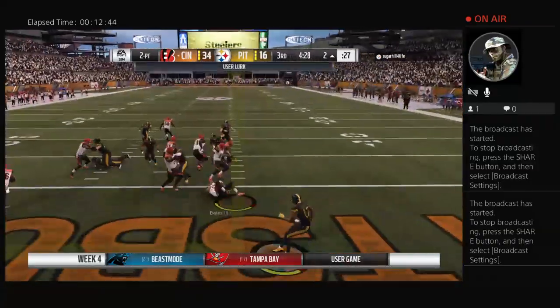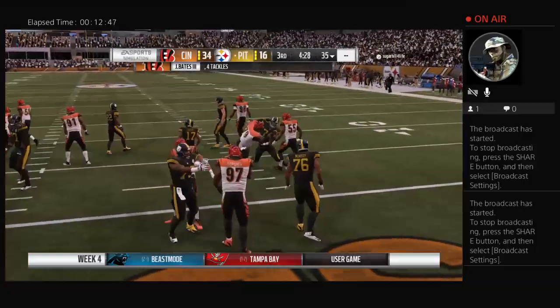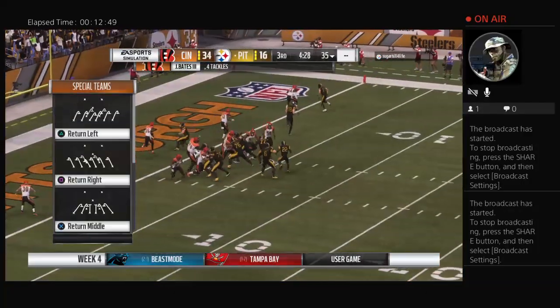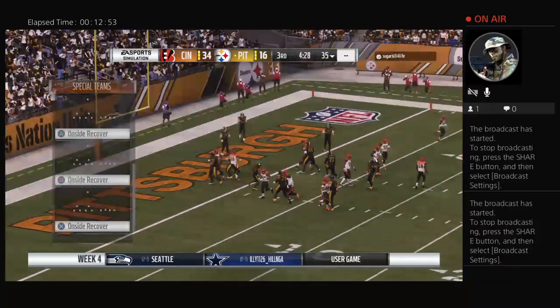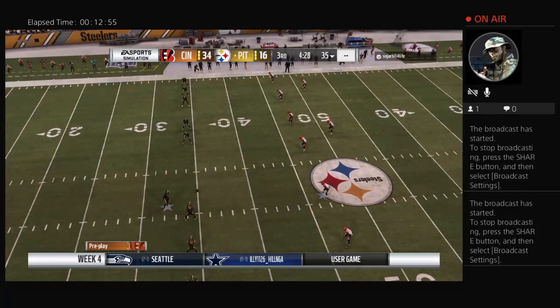And it's intercepted at the goal line. Picked up by Jesse Bates. And a big turnover there as his guys will get the football back. I guess the last score wasn't enough for them. They want more. Here comes an onside kick.